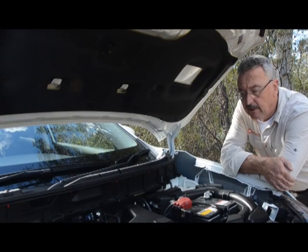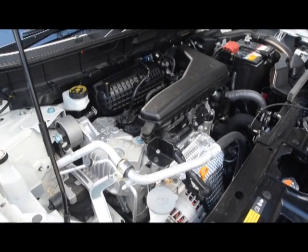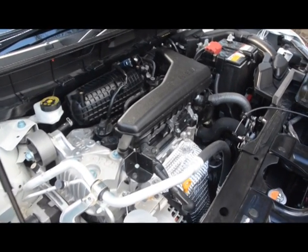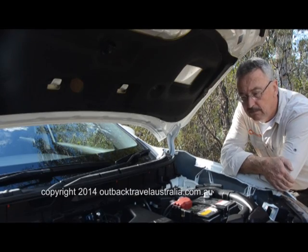We like the X-Trail. The 2.5 litre engine pulls well, it's reasonably economical, but we're really hanging for the diesel. I think that'll be the ideal towing engine and bush engine. But it's a good package.